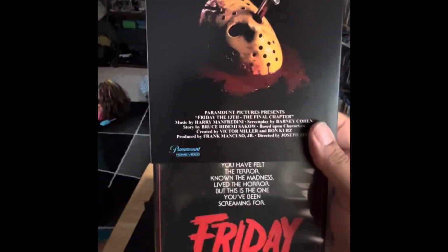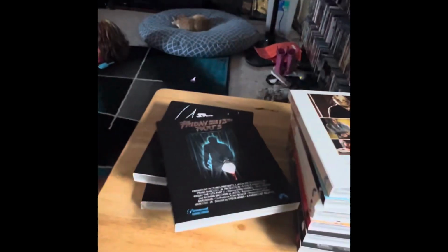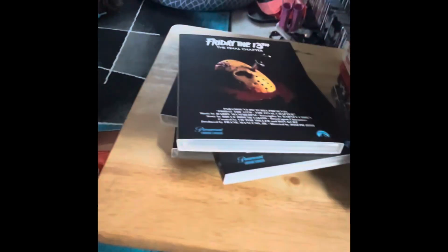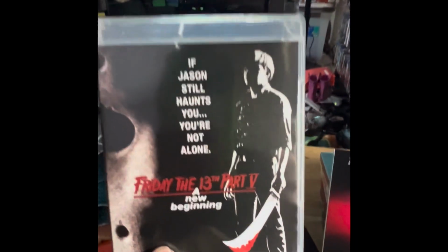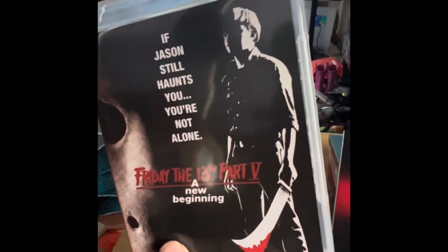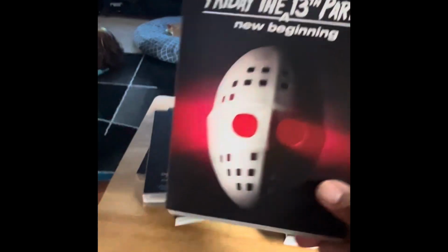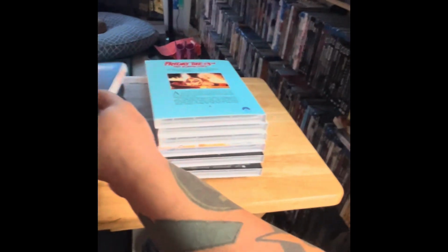Part four is just the one sheet. And then the original cover. Five, I did the... This was the cover in France, I believe. Got Tommy Jarvis there. So that's kind of cool. But I was going to put that one on. This one, for some reason, Scream Factory didn't put this art on there. But I can do it.